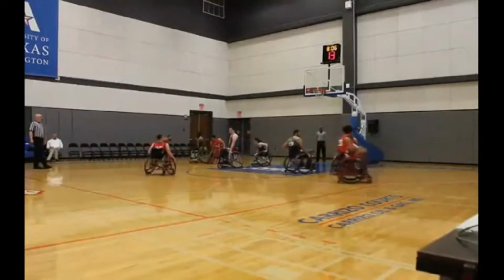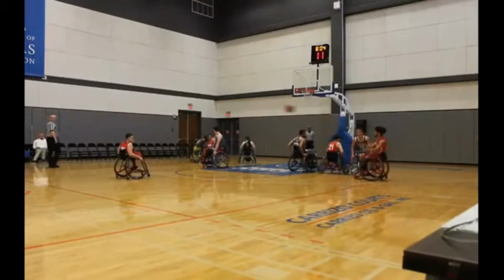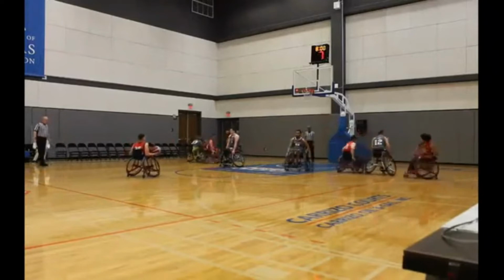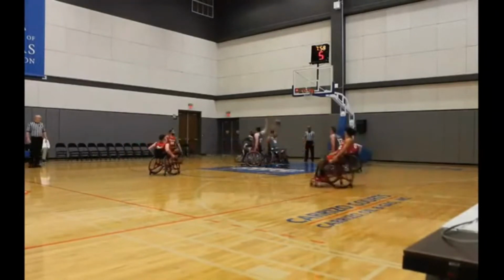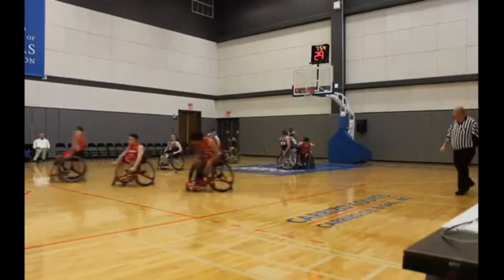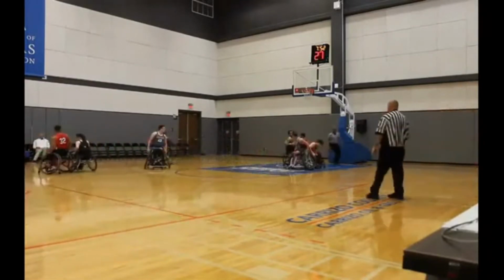Jump. Now Penn, 33, has it. He throws it to 25. 25 is open for the shot. He passes it down low to double zero underneath and off the rim. Rebound, Nebraska.